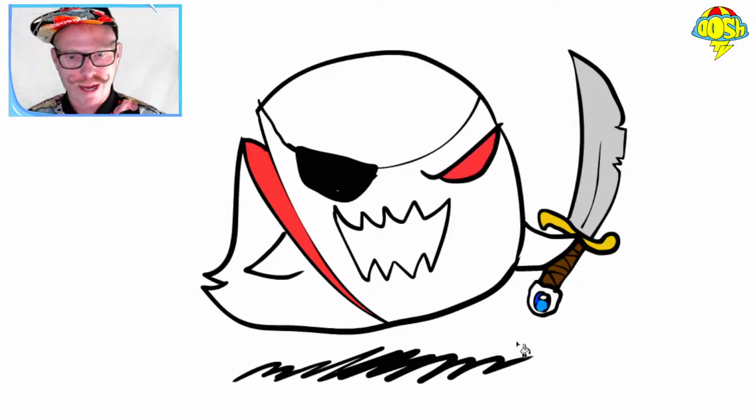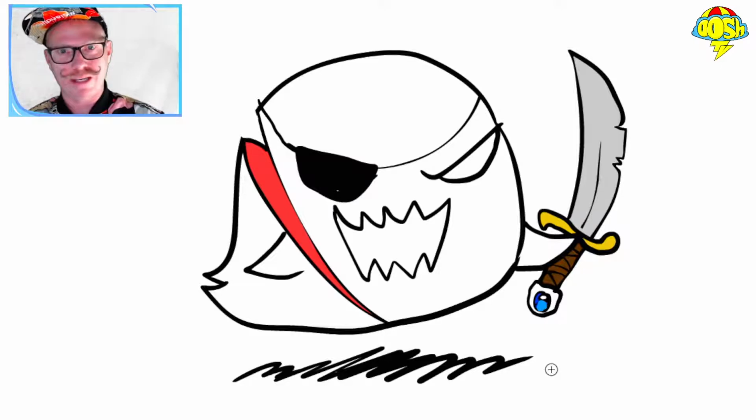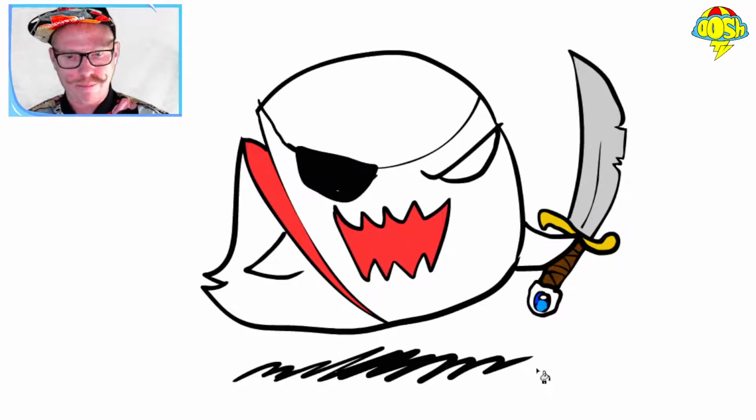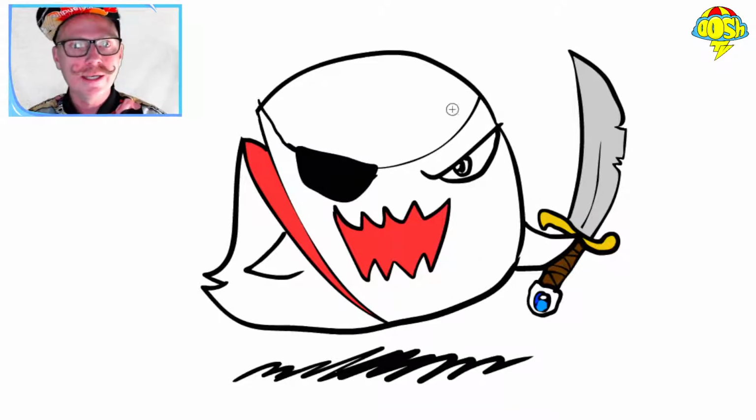Cool. Let's give it a red eye. Let's make it a scary ghost. Too scary? Maybe. Maybe there's some little kids here. Nah, let's actually make it a bit cuter because it's already looking pretty scary. You know what? We'll give it that red mouth because I think they're like that in Mario. And then we'll make it look a bit less scary, because even if it had that patch up, it could be cross-eyed, could be a cute little ghosty.